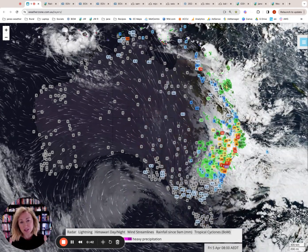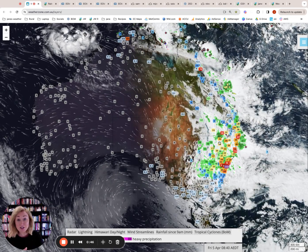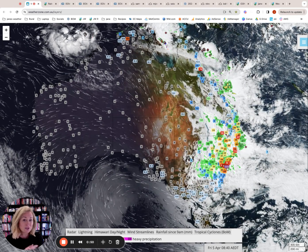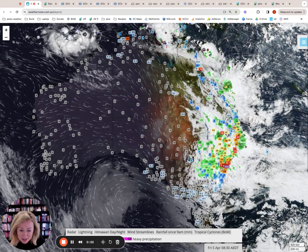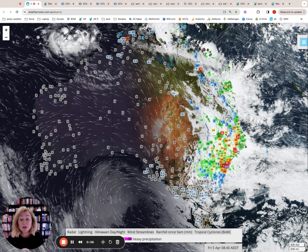This is a very moisture-laden system, and we've got a cut-off low that is developing. So what is that doing? Already to 8:50 a.m. in Sydney, 111 millimetres of rain. You can see that's one of the biggest ones, but some pretty decent falls all in through here. So where are we going from here?